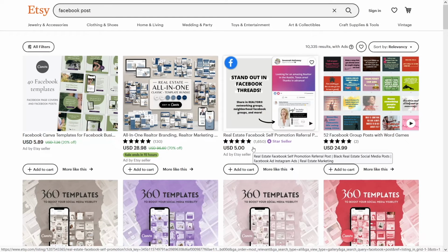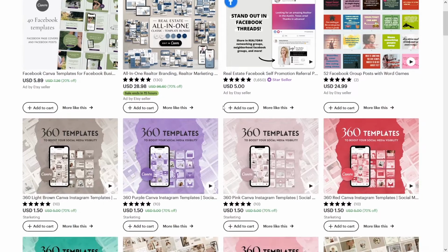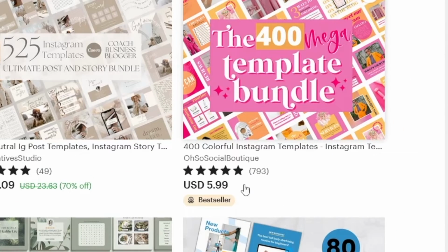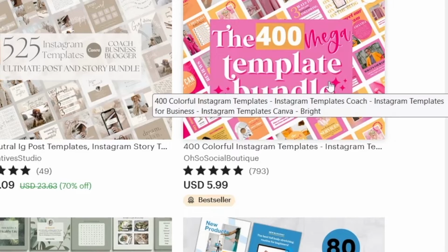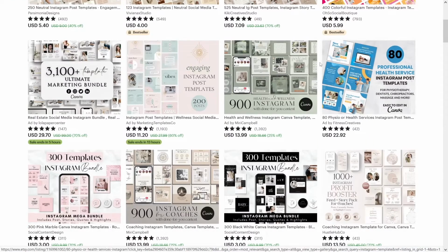So now what I would suggest is that you go and just do some research about these templates. You can go and see what works, okay? So for example, let's go back to Instagram templates. So you can see here that this one has a lot of sales. So that's 800 sales and it's $6 each. So if this has a lot of sales, well, that's what people are looking for, okay? That's how it works. And you can just go and do a bit of a research.